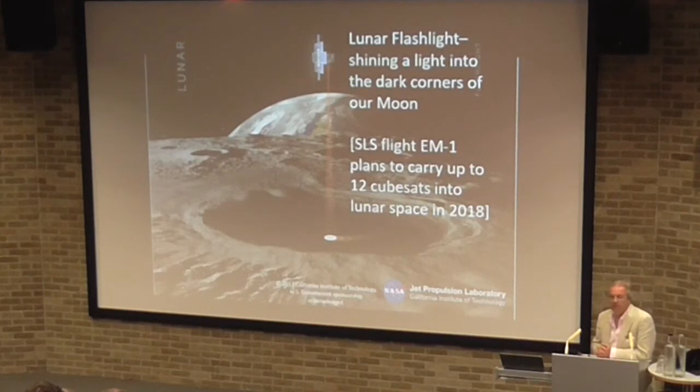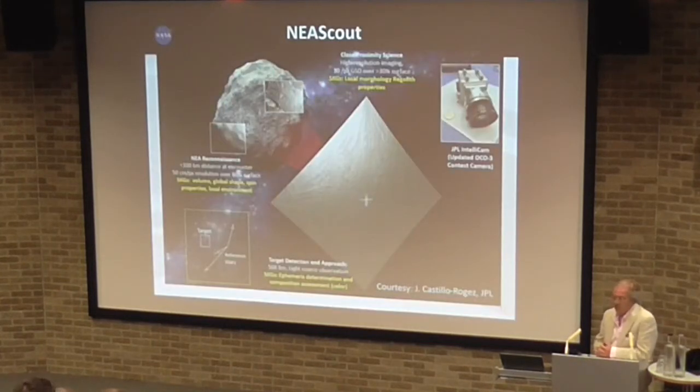Other missions you'll hear about maybe later this week, Lunar Flashlight that we're partnered with Marshall on. This goes into lunar orbit and shines a laser into the dark corners, permanently dark corners of the moon to see if there's water ice on the surface. Near Earth Asteroid Scout, which I know you'll hear about in one of the talks, is joint with Marshall Space Flight Center, and it uses a solar sail to maneuver itself to a near-Earth asteroid, and then a camera based on the camera we flew on our OCO mission to get close-up images.